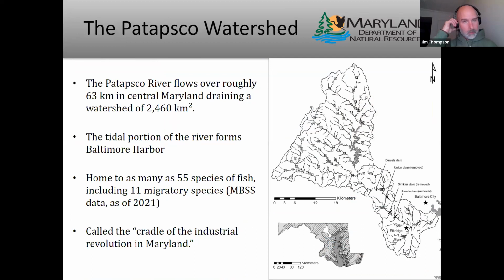So let's talk a little bit more about the Patapsco now. We're doing a lot of work in the Patapsco River. The Patapsco River flows roughly 63 kilometers in central Maryland, so it's a pretty large watershed. The tidal portion forms the Baltimore Harbor. And it's home to at least 55 species of fish as documented by the Maryland Biological Stream Survey, including 11 migratory fish. And it was a very important river for the Industrial Revolution in Maryland.